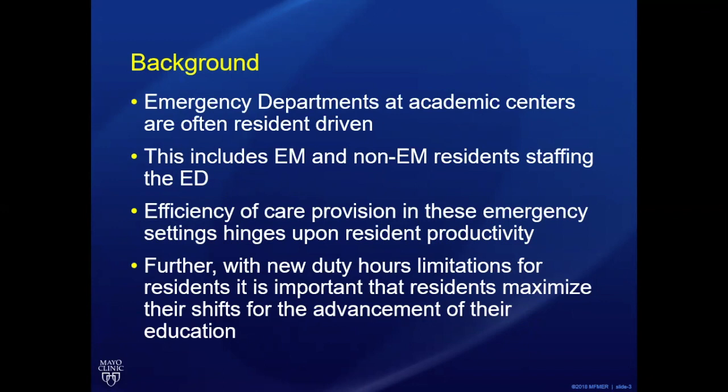Further, with new duty hours limiting the amount of time residents can spend on shift that are being implemented nationwide, it's important that residents maximize each of their shifts for the advancement of their own education.